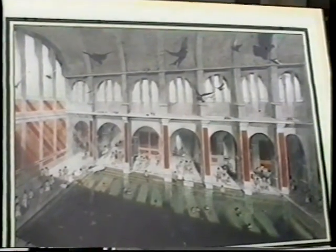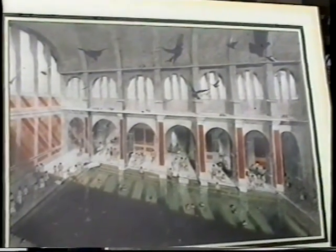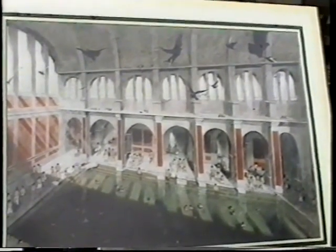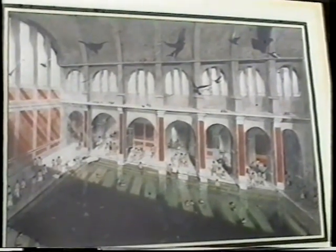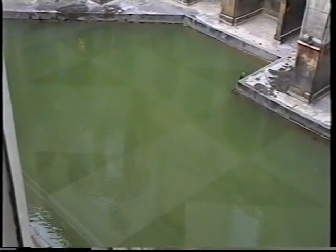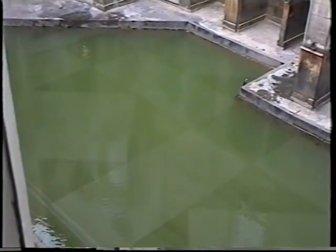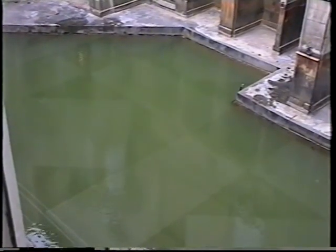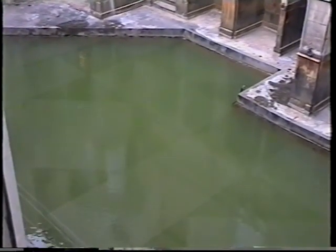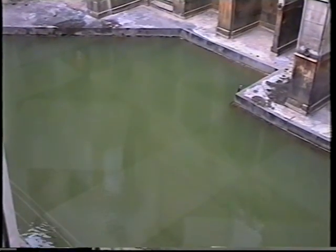This is a picture of the baths as they were originally, with a roof over them, so the water would have been clear. Now with the sunlight getting at it, of course it's green. This is the spring that supplies the hot mineral water. It rises at 11,000 million litres a day at 46 degrees centigrade.